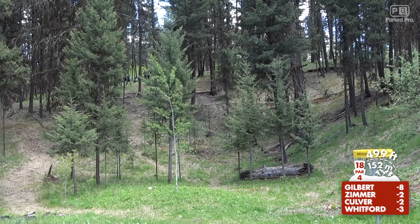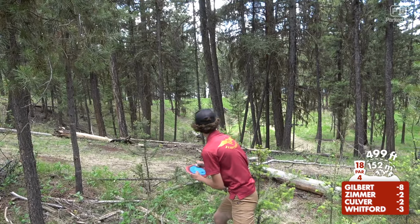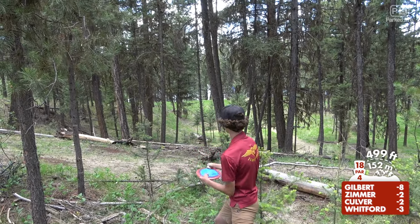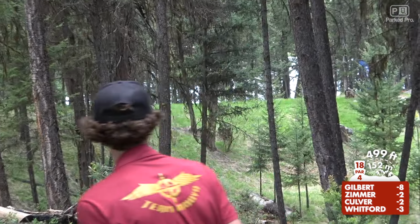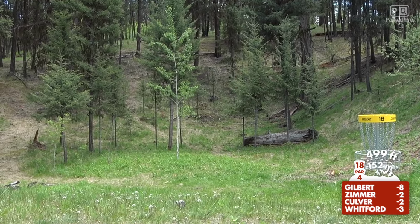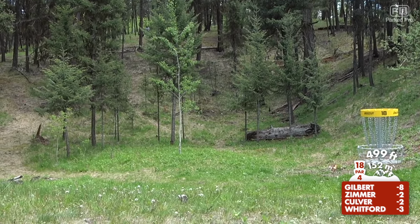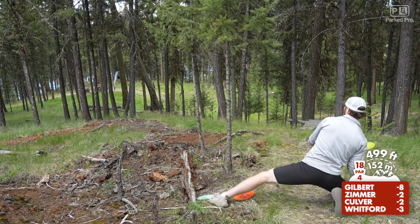Holy, that was a beautiful split of those trees, but unfortunately Nick catches a little bit of hanging foliage. Yeah, just a bit of bad luck. On his drive, got caught up late, and on his upshot, got caught up late. As we see Carver thread one. Yeah, Carver correcting and taking it wider, but he's got just a little too much angle and finds the same tree that Nick does.